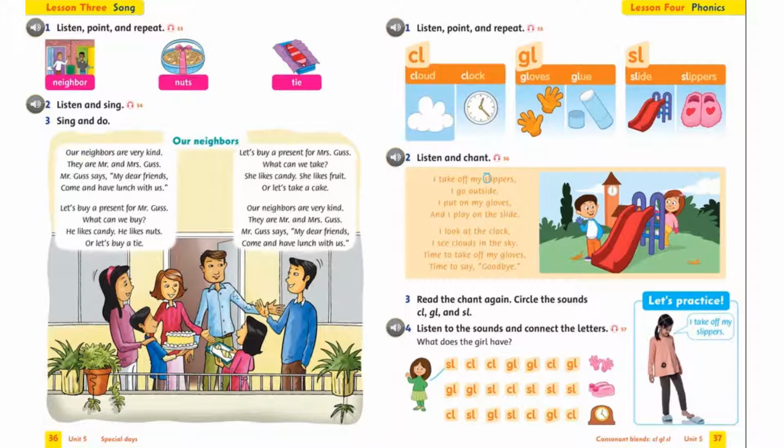Listening 56. Listen and chant. I take off my slippers. I go outside. I put on my gloves and I play on the slide. I look at the clock. I see clouds in the sky. Time to take off my gloves. Time to say goodbye.